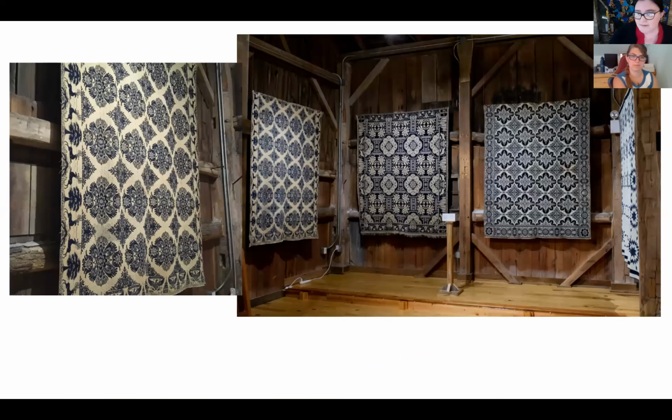We know the maker of this one. It was made by Archibald Davidson in 1840. He was born in Scotland in 1771, where he was trained as a weaver. He and his wife Jane had 5 sons, one born in Pennsylvania and the other 4 born in New Jersey. They also lived for a time in New York.